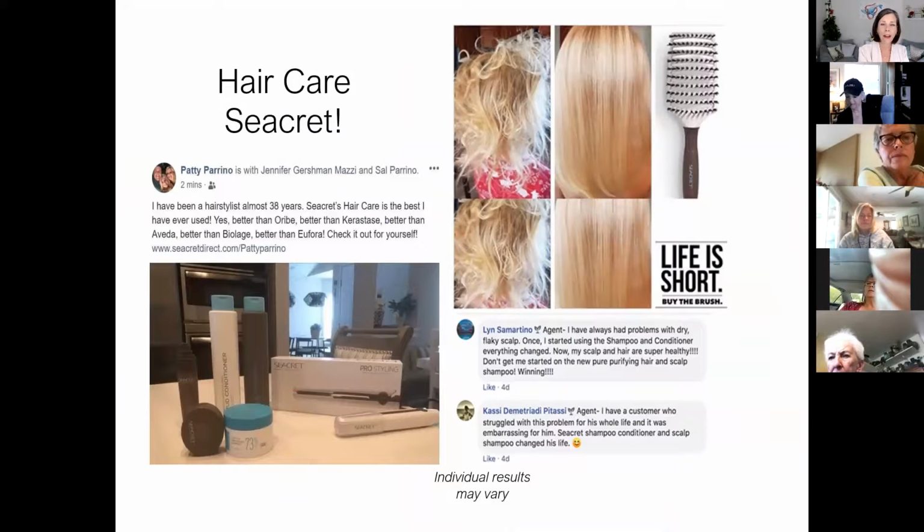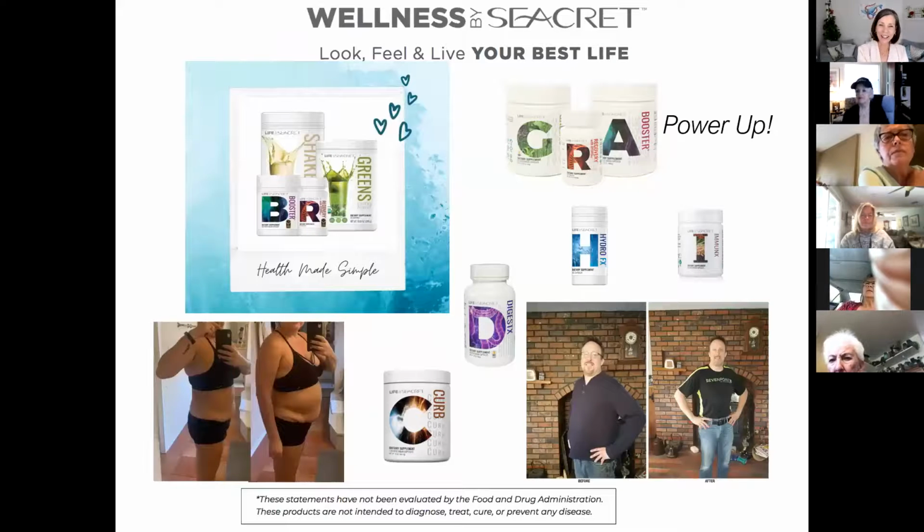Okay, and hair care. We talked about the hair care as well. Life is short by the brush. Shampoo, conditioners, phenomenal, lasts a long time. A lot of people in love with that hair serum. And then we have a scalp treatment as well as a flat iron that will flat out blow your mind. It's that good.